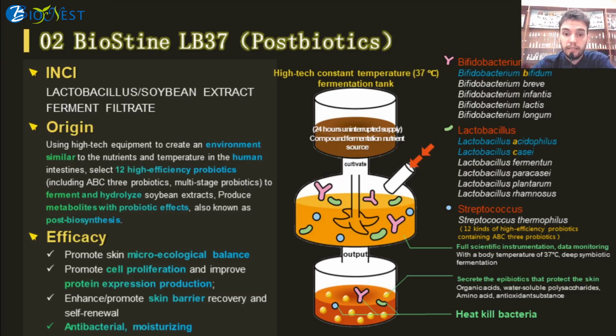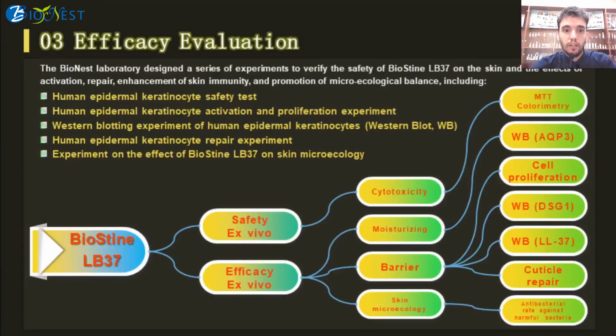The process isn't easy, so we have to see how it will affect the skin and the cells. We want to make the cells stronger, to have more energy, and also, of course, to protect the skin. So here we have all of the tests we did to verify the safety and the efficacies of Biostine LB37. We have developed a very interesting product. So now it's time to see how good it is and how it can help our skin. As you can see, we did a lot of research on this product, and now we will share the results with you.